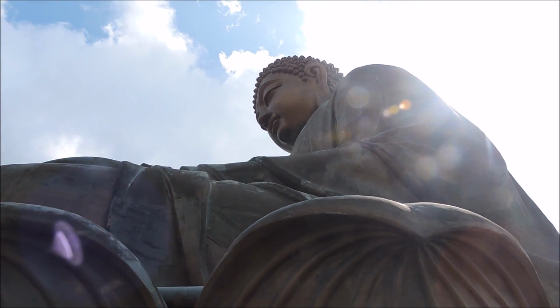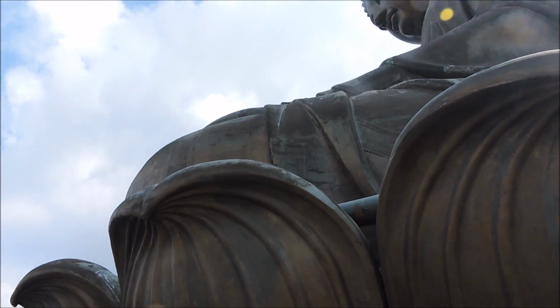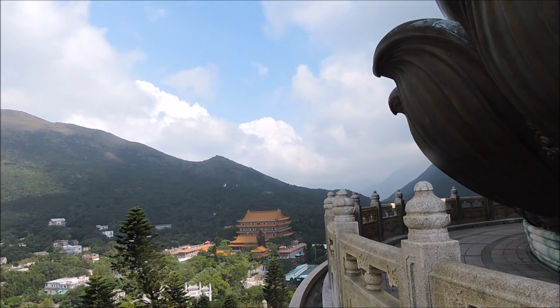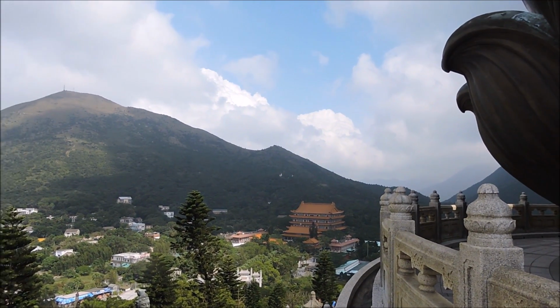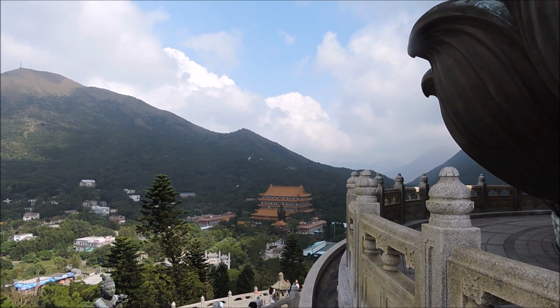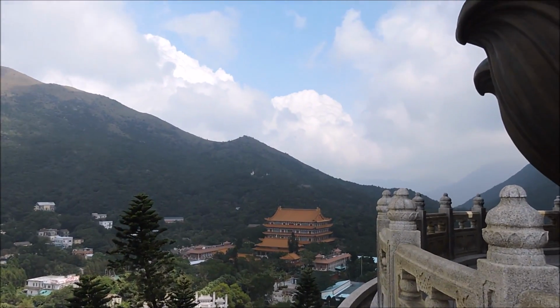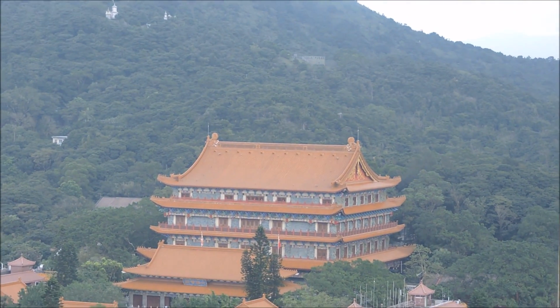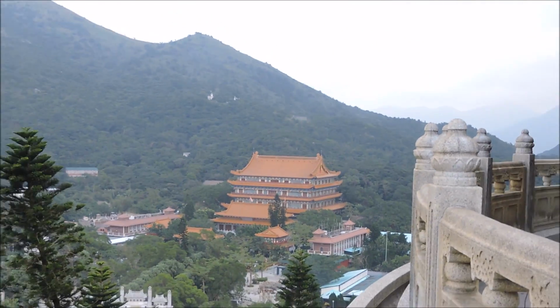Okay, we made it to the top of the Buddha. And that's the monastery below. You can kind of see a village there. It's been really cool to check it out. It's just been a super interesting trip. And next, we're off to the fishing village.